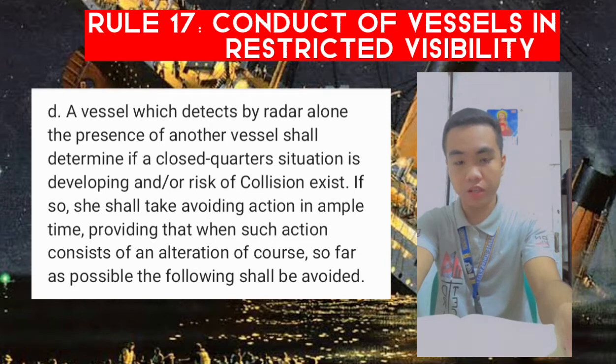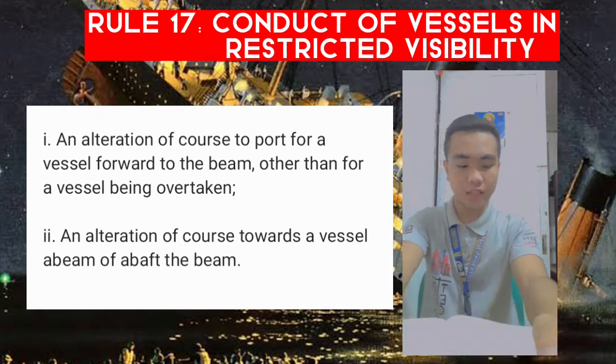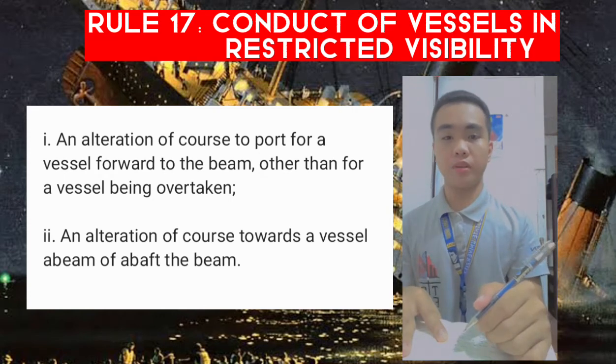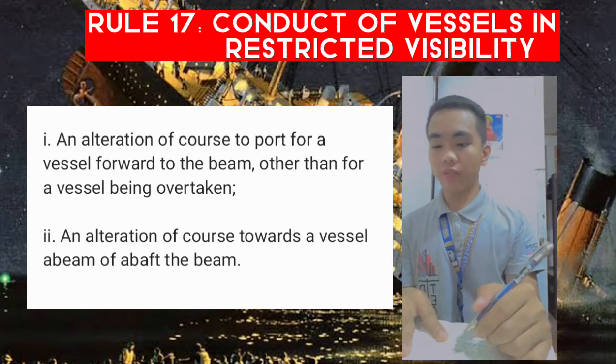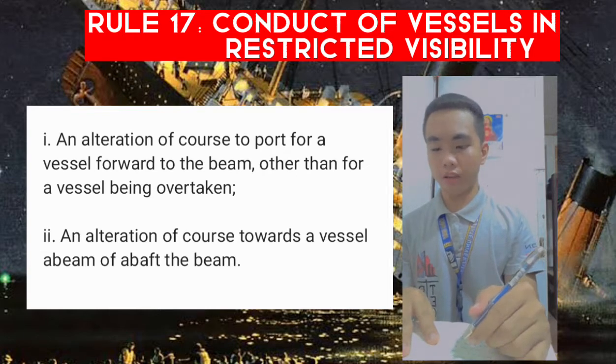It doesn't tell you you cannot reduce speed, indeed a reduction in speed might be the best course of action. If you alter course, you need to avoid the following: an alteration of course to port for a vessel forward of the beam, other than for a vessel being overtaken. So basically it means you've got to come to starboard for a vessel forward of the beam, unless you are overtaking them. And part two, an alteration of course toward a vessel abeam or abaft the beam. So if they are abaft the beam on your port side, you need to alter away from them around to starboard. Abaft the beam on the starboard side, you have got to alter away from them around to port.